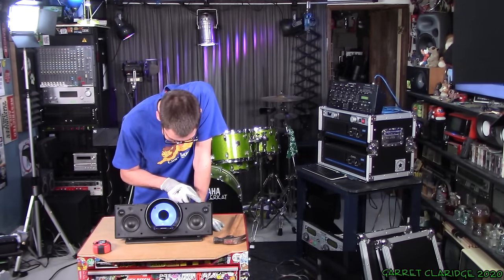Wow. Oh my god. I wonder if the other one's still gonna work. Might have just been that capacitor, you know. What? Oh, look at that. Something's going on in here, man. Shorting out in here somewhere. Everything.